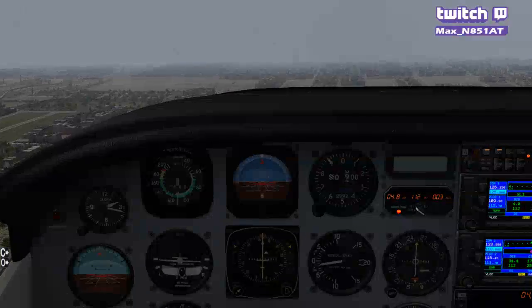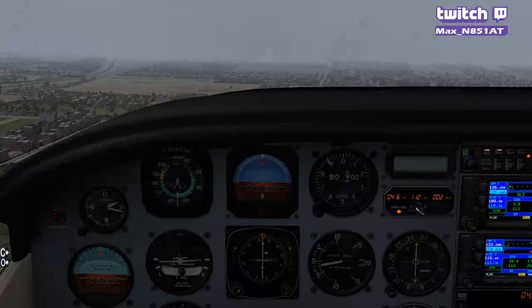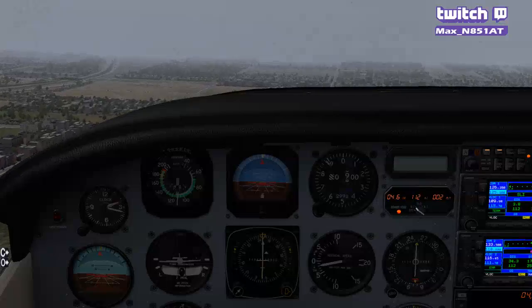November 851 Alpha Tango, winds 280 at 3 knots, runway 25 left, clear to land. Runway 25 left, clear to land.